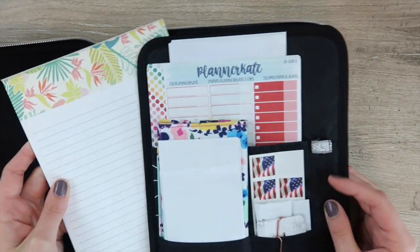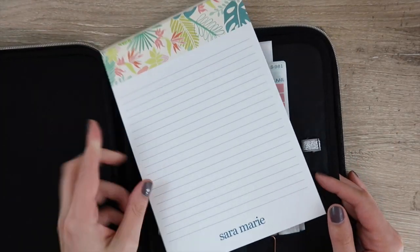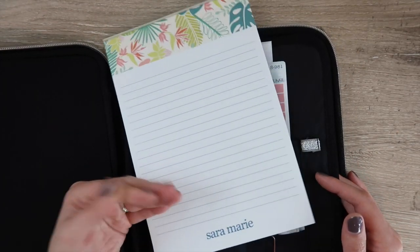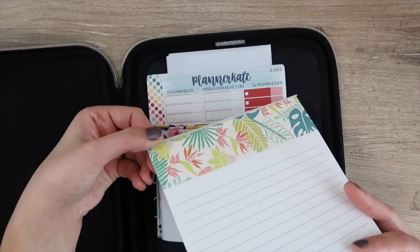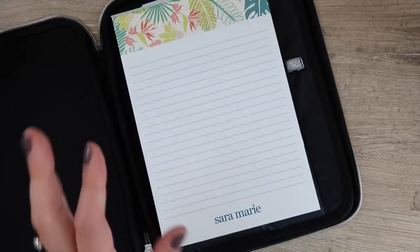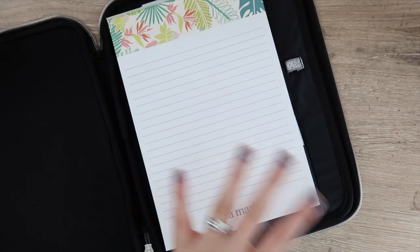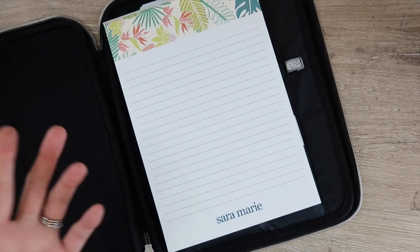And then tucked behind where I also keep my planner, I have a notebook. This is one of the ones from Erin Condren. It's just a notepad, and you can tell I've used it quite a bit. I like to use this as a rough draft spot. So I do our budgets here as a rough draft. I also do our sinking funds here for a couple of reasons.